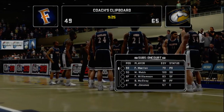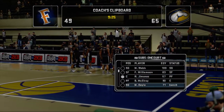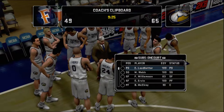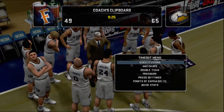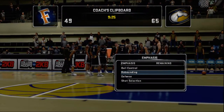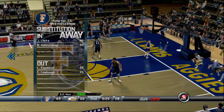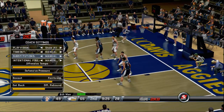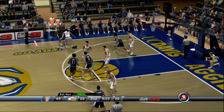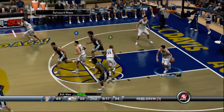Let's get one out there with four. Line better. Jimenez is exhausted. Let's try Elmer Irvin. Getting those boards. Well, it looks like they're getting set to inbound the ball. Substitution on the court. Aker inbounds the ball. Our small team, we saw that coming in. Snatched off the defensive glass by Irvin.